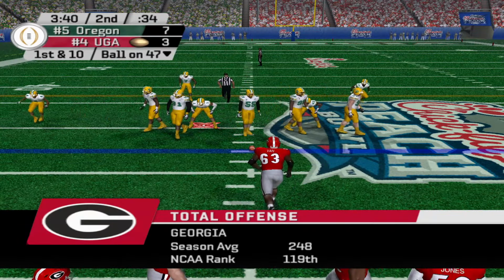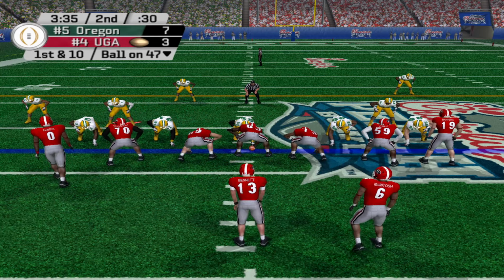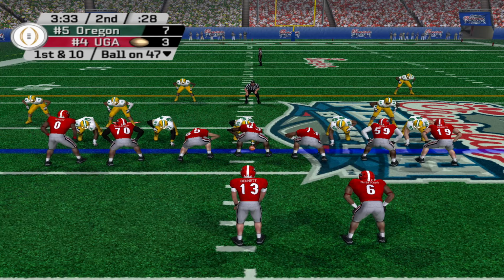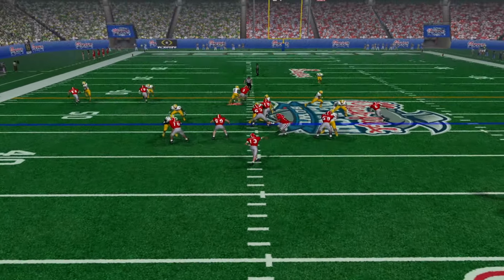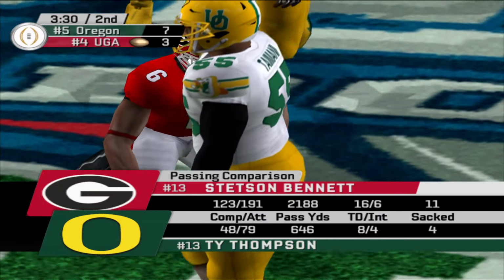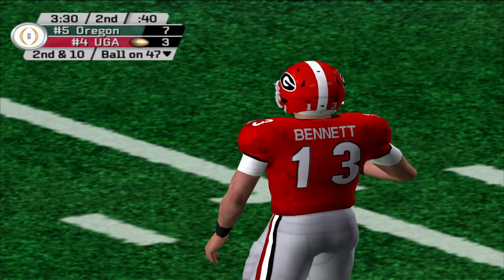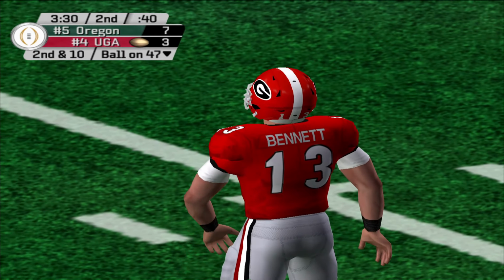Georgia is ranked near the bottom of the barrel as far as offense goes. Well, the numbers don't lie. They just can't move the ball. Bennett is back in the gun. They'll throw on first down. It's deflected. Knocked down at the line of scrimmage. It's a very physical and athletic defensive front, and they're more than capable of making plays like that.